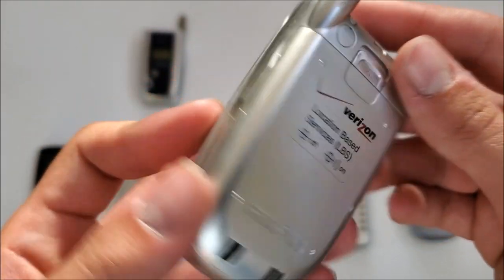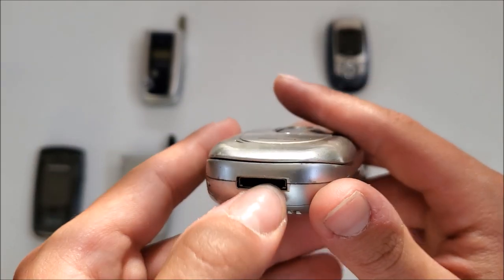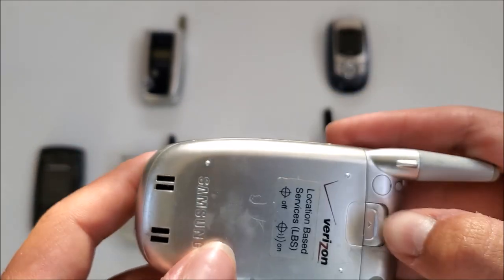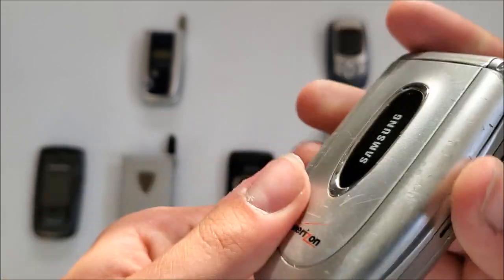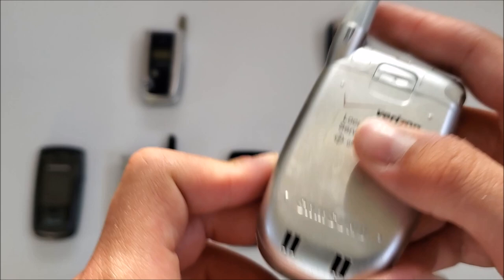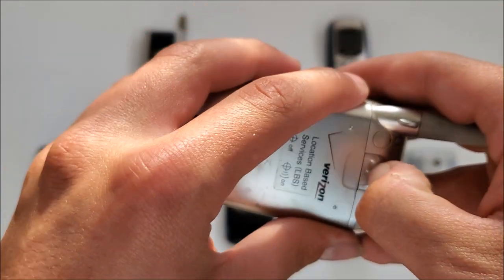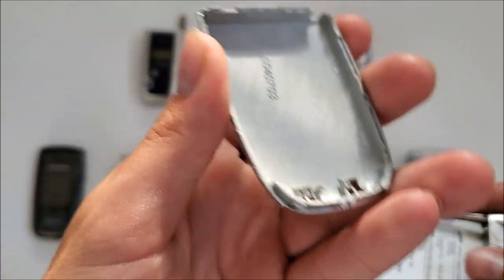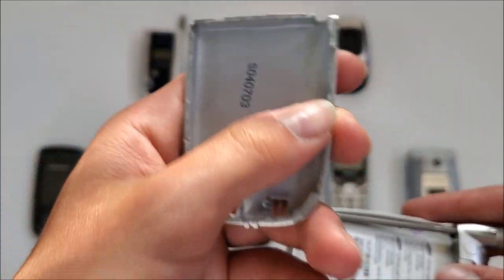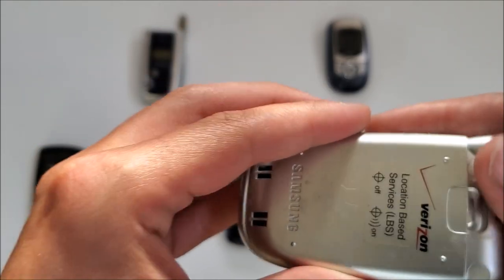Next here is a Samsung SCH-A650 on Verizon. I plugged this in using a proprietary Samsung charger, and it showed signs of life. It said insert battery. And so it might look like it has a battery, but it actually baffled me when I was unboxing this lot. Someone actually cut out the battery pack, so it's just the plastic casing. So this phone does not have a battery.